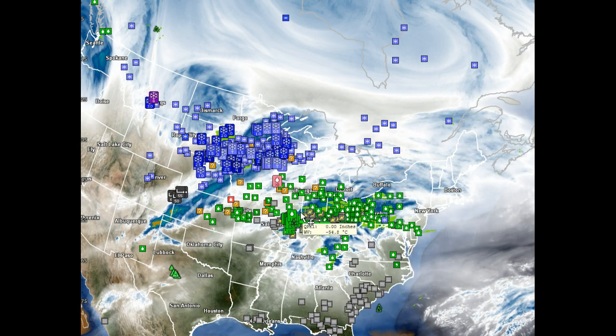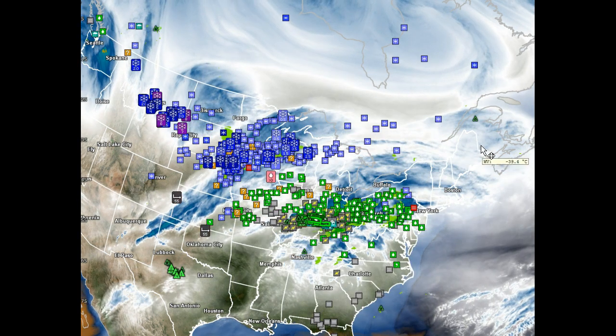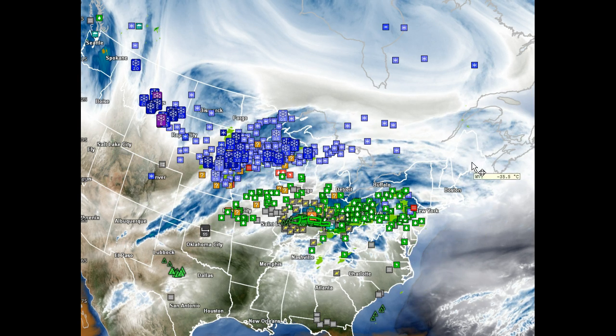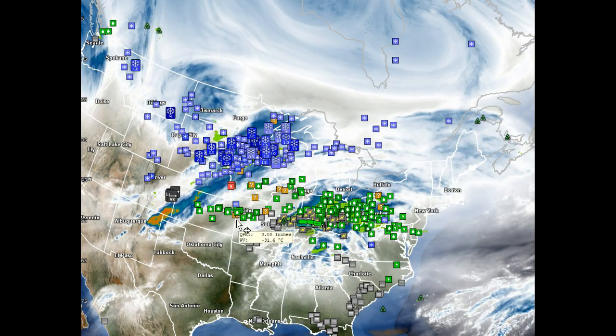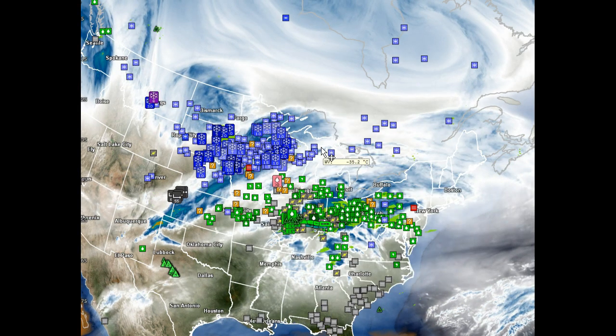Couple different impulses here. The first lead impulse, more of a springtime phenomenon, mainly rain. This is Vermont. This is Maine. A little hard to see. You're looking at water vapor imagery. And the second impulse, they're not really connected together quite yet, but they're going to.